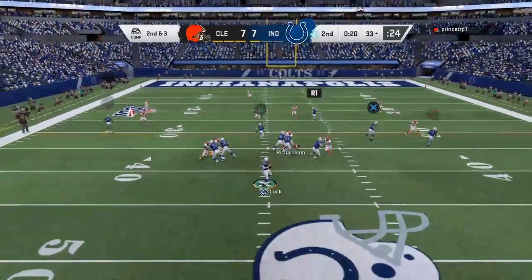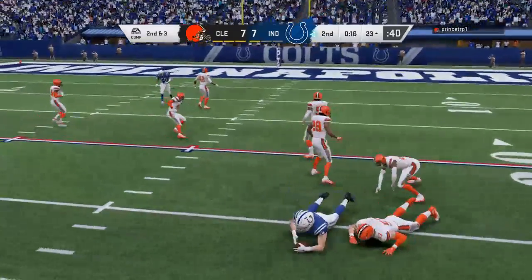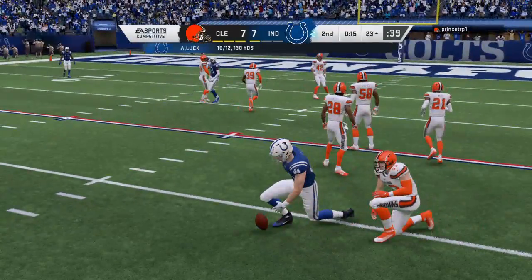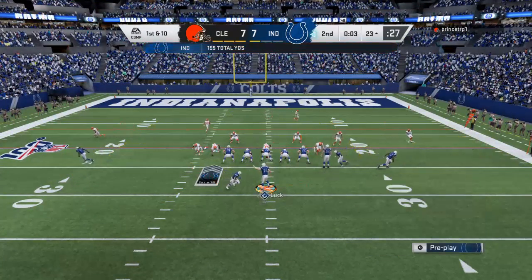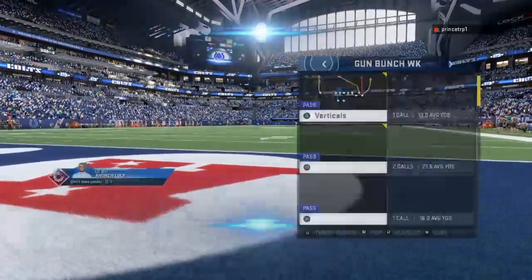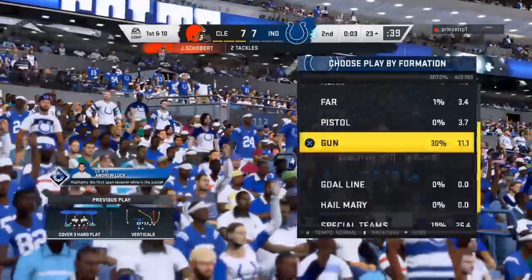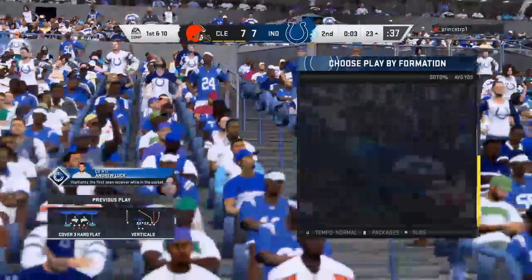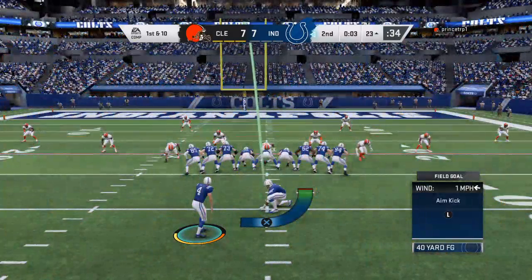Here's Luck. This goes out right to Doyle. And brought down, but not before they're inside the 25. It's a first down on a gain of 10. Now whistles and a timeout with 3 seconds left in the first half. So 3 seconds here remain in the half.